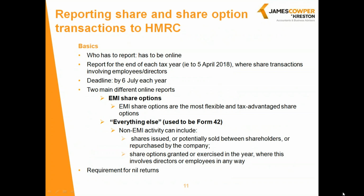I'm now going to talk about a reporting requirement that was spawned from P11Ds in the first instance. It used to be just one box on the P11D, but is now a series of online reports in itself, with the same deadline as P11Ds, i.e. by the 6th of July each year.